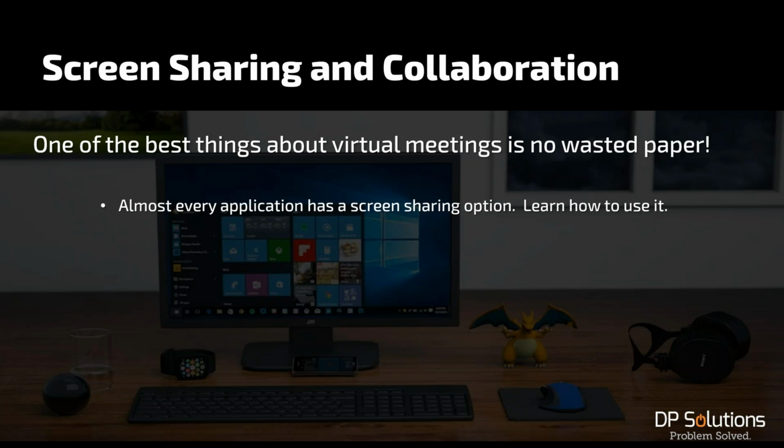Microsoft Teams, to give you another example, has the option of sharing an entire monitor display. So regardless of what's on the screen or what application you're using, it's just going to show the one monitor. So if you minimize the application, it's going to show whatever is in the background of that application.